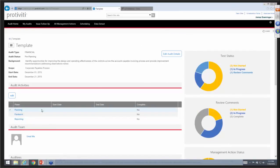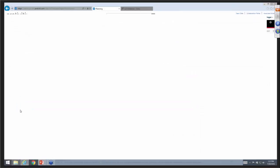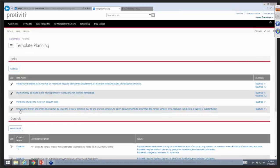Now, we covered the three different phases in that PowerPoint slide before. We had planning, fieldwork, and reporting. Again, that's completely configurable with SharePoint, but let's jump up here. We can navigate at the top to any one of those phases and also down below. I'll go into the planning phase and highlight just a couple of things on that particular page.